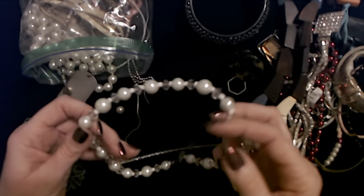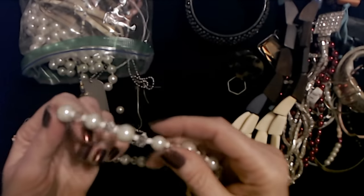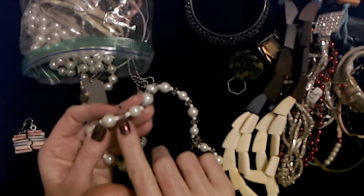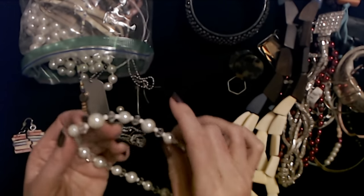Oh, and then we have a loose necklace here. Here is another necklace. Now this one has white plastic pearls, and in between the pearls we have these multifaceted clear plastic beads. And then on either side of that we have little white plastic beads.